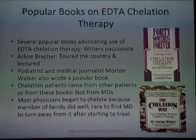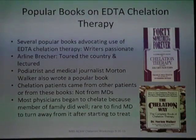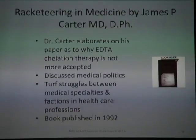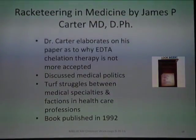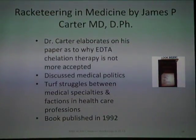Popular books on chelation therapy during this time: 40-something Forever by Arlene Brecker was a very popular one. Morton Walker wrote The Chelation Way. He actually wrote several books on chelation therapy for the public, and they were really helpful in making chelation popular. James Carter, as I said, was from Tulane University on the faculty of the School of Public Health. He wrote an amazing book on racketeering in medicine, showing how the powers that be were working against alternative medicine and trying to make it unavailable to the public.